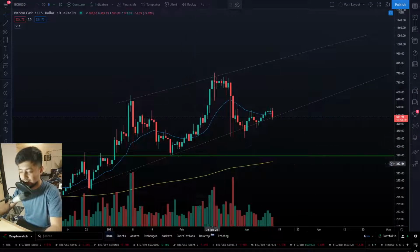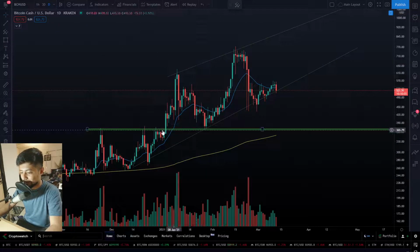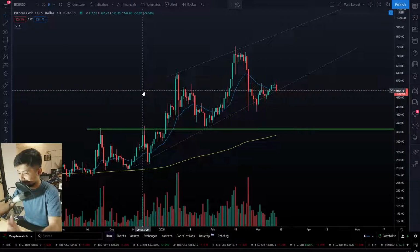Let's jump onto the charts. I do have this one charted out right here on Bitcoin Cash, as this area, ever since we broke above this point right here at 368, we have been trending, certainly making some 2x moves on BCH.